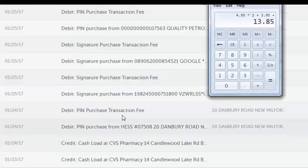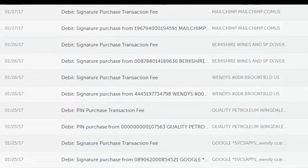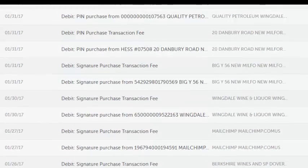So as you can see here, we just go up here. You can see PIN purchase, signature purchase, PIN purchase. All these things, when I add them up, the $2 for the signature purchase and the $1 for the $2 for the PIN purchase and $1 for the signature purchase, as you can see, so many.